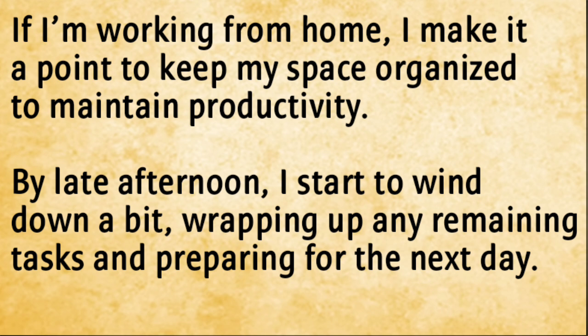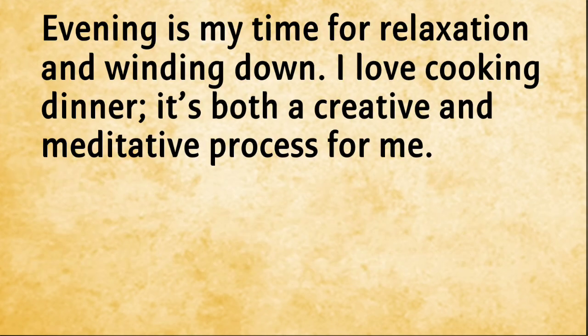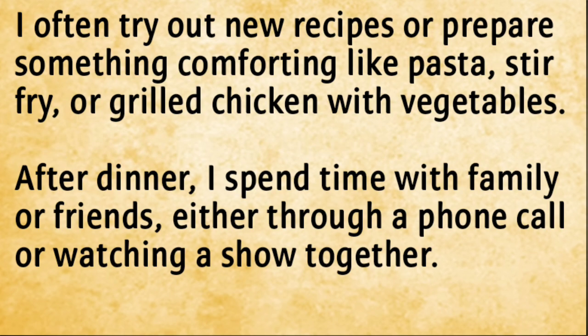By late afternoon, I start to wind down a bit, wrapping up any remaining tasks and preparing for the next day. Evening is my time for relaxation and winding down. I love cooking dinner. It's both a creative and meditative process for me. I often try out new recipes or prepare something comforting like pasta, stir fry, or grilled chicken with vegetables.